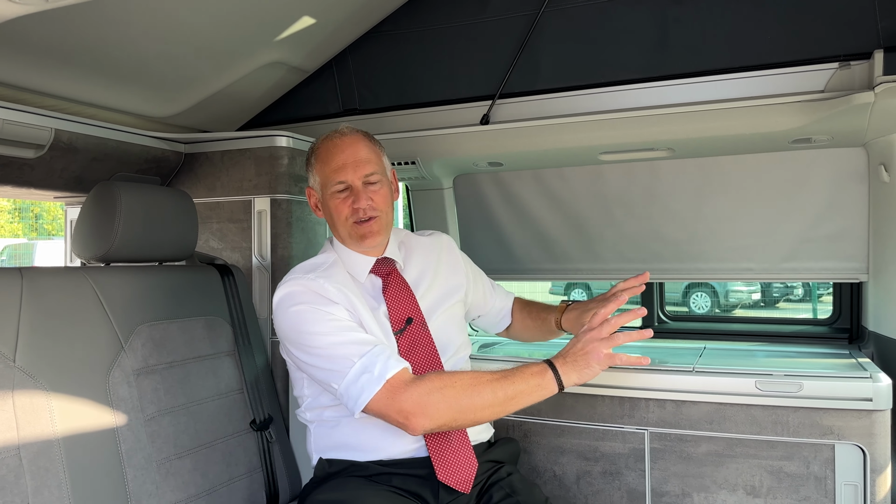Lots of different companies do them now. They're fairly popular, especially at this time of year, and that will keep the vehicle cool while you're in here as well. They do work better when all the vehicle doors are shut at night, for example, if it's really warm and you want to cool the vehicle down, because as soon as you've got a door open there's mega mixing of air, but they will feel cold to the touch.